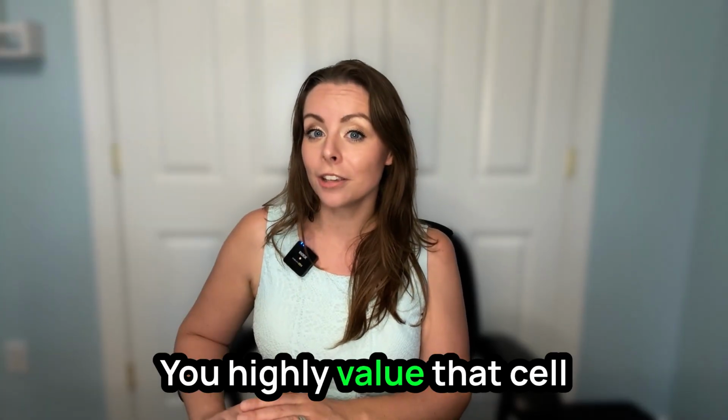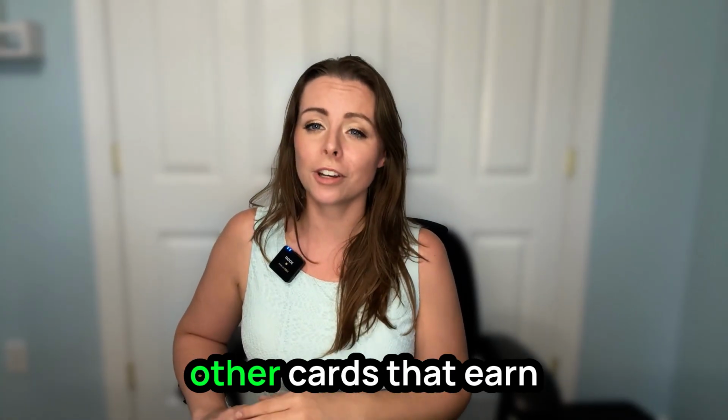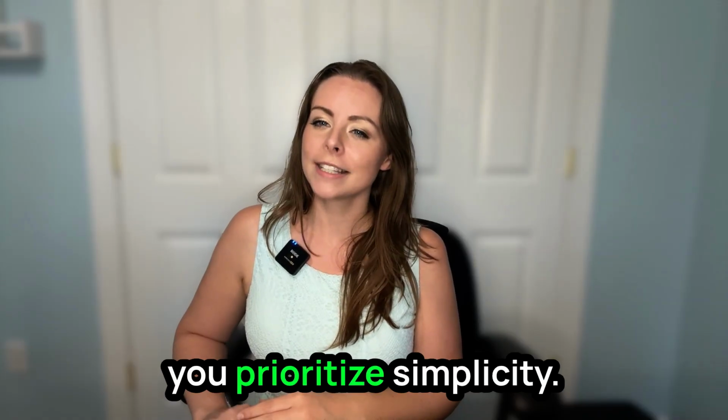You highly value that cell phone protection perk. And you already have other cards that earn at least 1.5x points on non-bonus spend. You might choose the Freedom Unlimited if you prioritize simplicity.